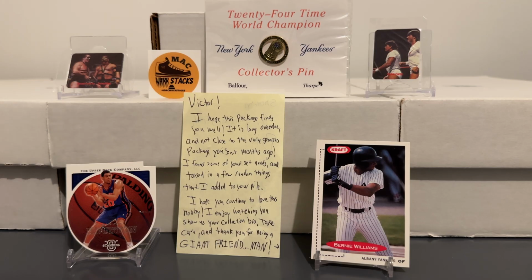So, great stack overall. Really looking forward to getting to work on this stack for the sets. All of my fellow set collectors know it's a very satisfying feeling to mark a bunch of stuff like this off the list and then put them in the appropriate binder spots. So, gonna have a lot of fun doing that. Definitely gonna keep me busy for a while.